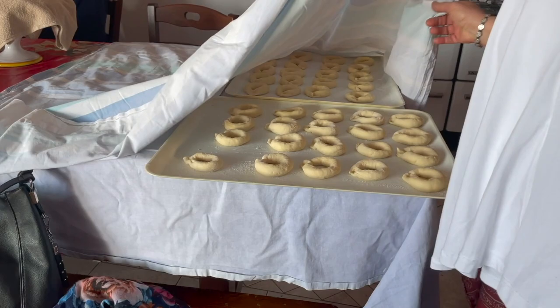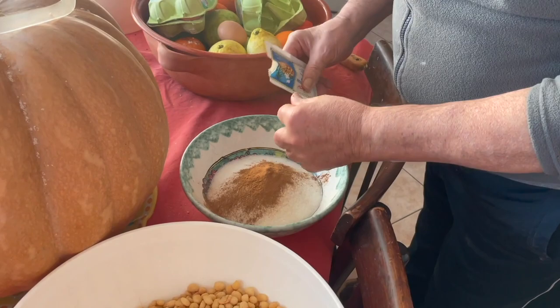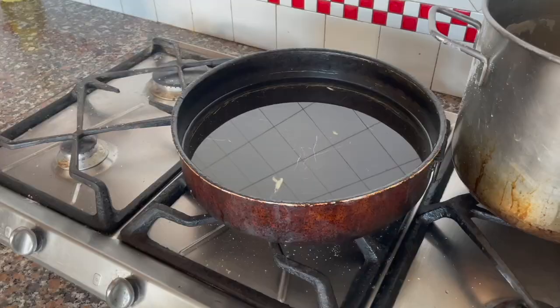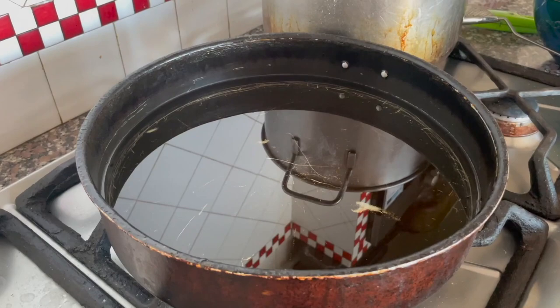The most important part of the zeppole, the donuts, is of course the sugary coating. So it's a mixture of sugar and cinnamon. Easy peasy. This is the pan that we're going to fry the zeppole in. So you just need a frying pan really. And there is actually a bottle and a half of sunflower oil in there.